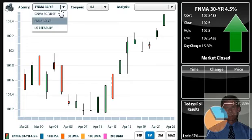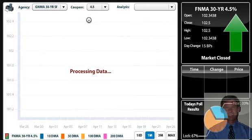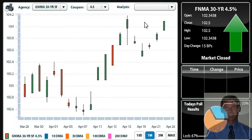If you're doing a VA loan or an FHA loan, we follow the Ginnie Mae 30-year coupon. They will mimic each other somewhat, but they are definitely different, and you'll notice that the pricing on the chart is up to 104 versus about 102 on the other one. So they are similar, but at the same time they are definitely different. Once again, the higher the bond market is, the lower interest rates are.